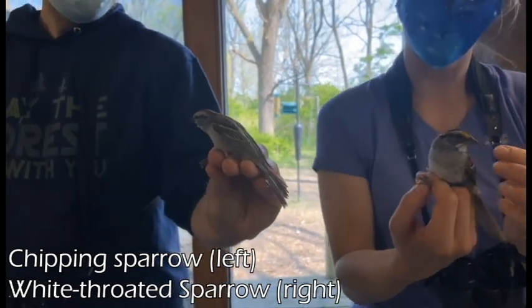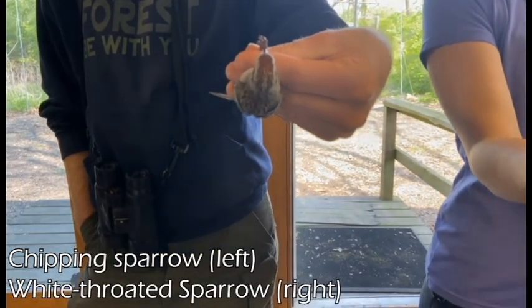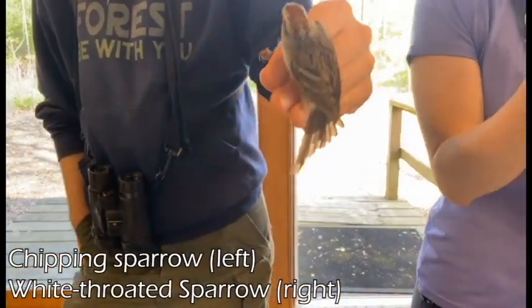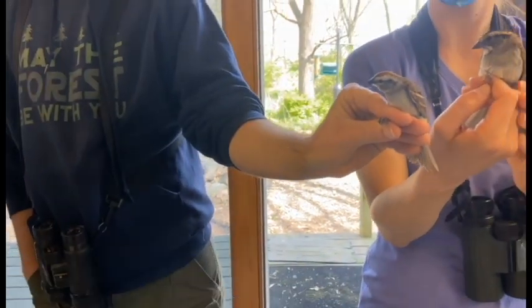Cool. I like to look for the reddish chestnut cap on the chipping sparrow. And they have a very pale chest too. They're almost ghostly when they fly. They've got so much white on their face and their belly.